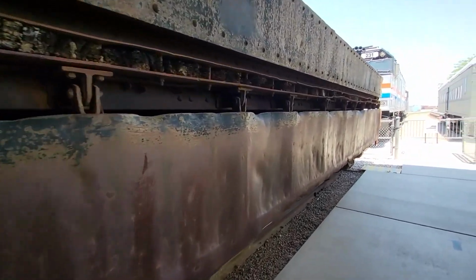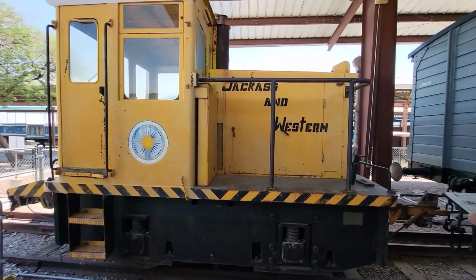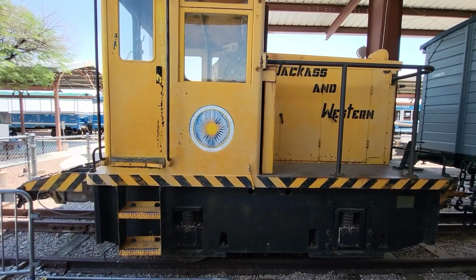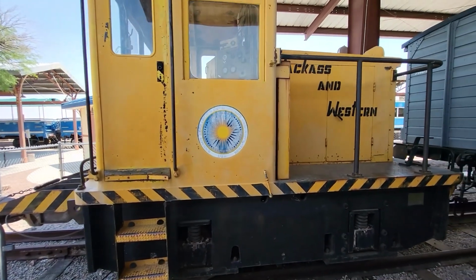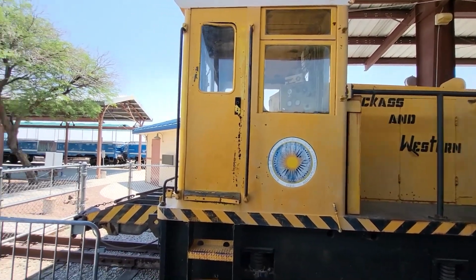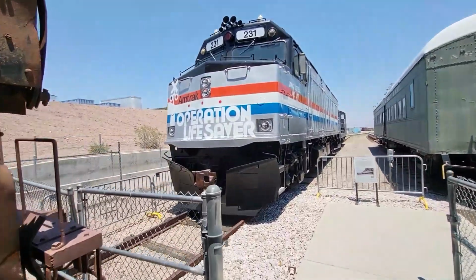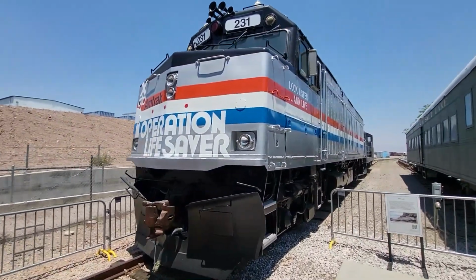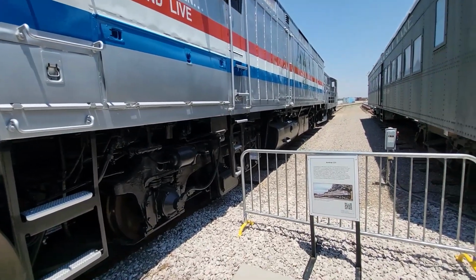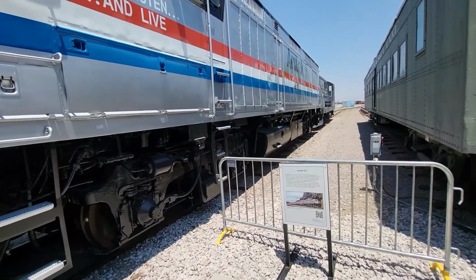Dump car. And another, the Jackass and Western, I guess, was part of the thing. This is another Energy Research and Development Administration, another government place. Operation Lifesaver Amtrak locomotive, number 231, built in 1977 by EMD.